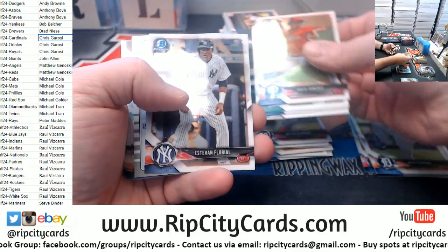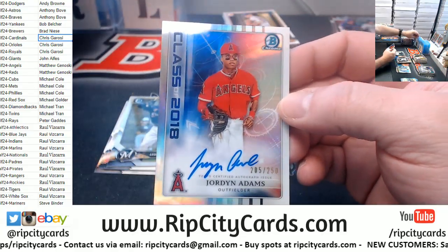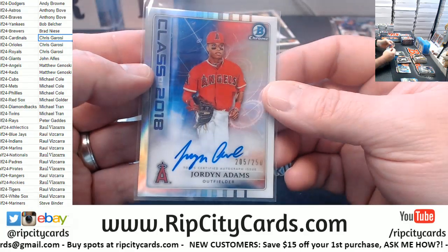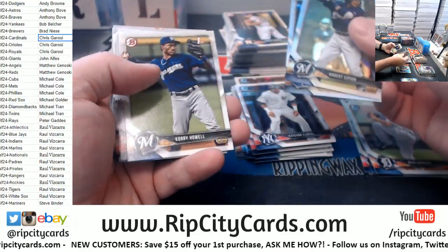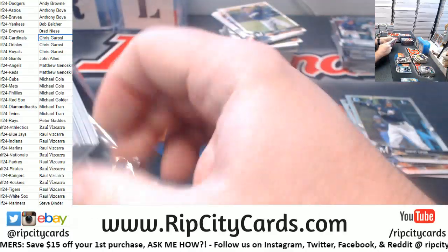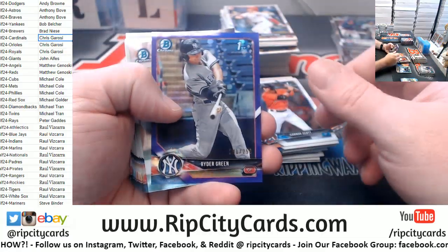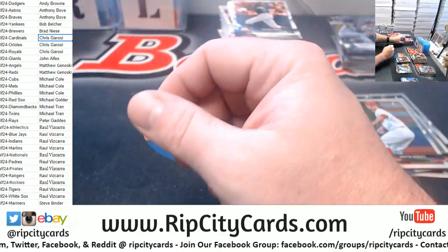That's an insert autograph for the Angels, Jordan Adams. Class of 2018 to 250. I forgot about those. I have forgotten. Listen, Raul, this is the only reason I open this stuff, to see what's gonna come out. The only reason. Ryder Green to 250, refractor for the Yankees. Robertson, Simeon Woods Richardson.